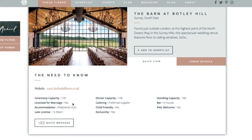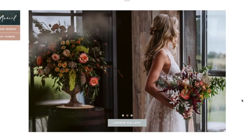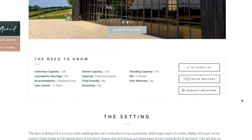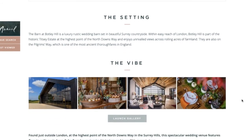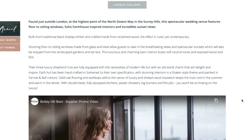This quick view tab is so handy. You've got all the different sections, so capacity for ceremony, licensed, yes, accommodation, etc. You can add it to the shortlist here, and then this button takes you through to the full venue page. So you can launch the gallery and have a look at all the photos. There's the information that we've just looked at, which gives you a quick overview of the venue, some more info, some more photos. It just gives you a bit more of an idea about the vibes.